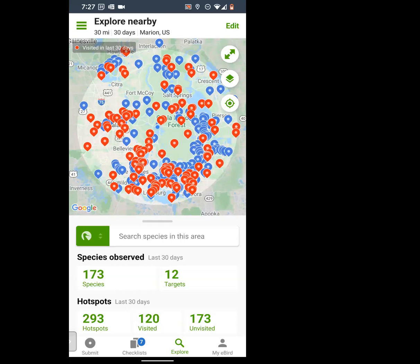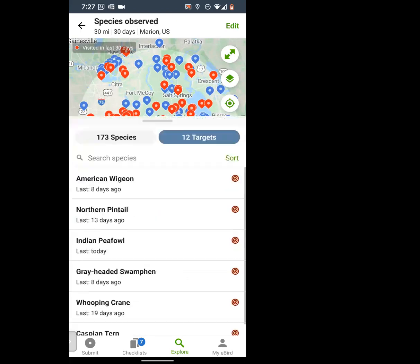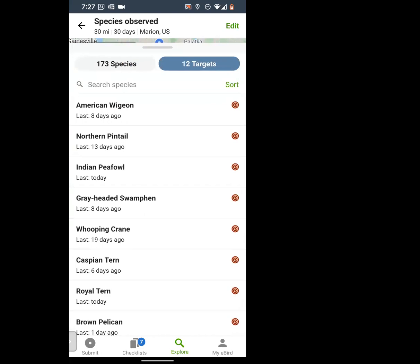And then if you look at the number to the right where it says 12 targets, those are birds that I have not seen in the county. So if you tap that, it'll show you the different birds that would be my target birds that I could go after. The only tricky thing with this, though, is that these birds are based on the birds that are within just the geographical 30-mile radius from you. It doesn't take into account the different counties.